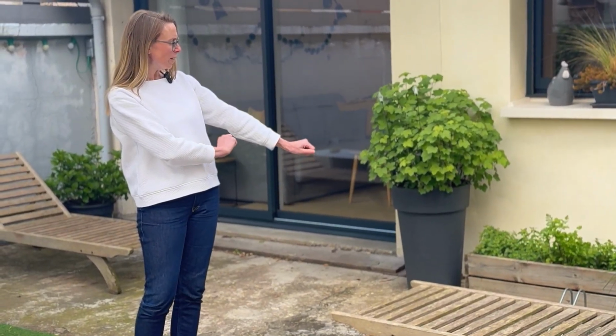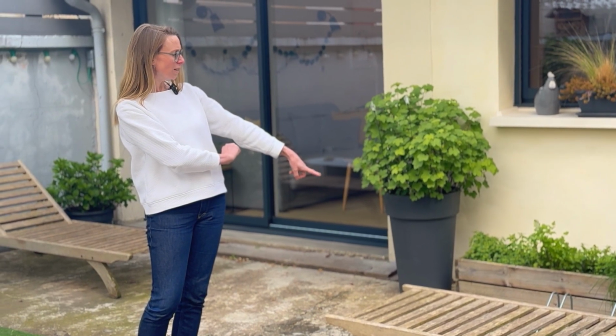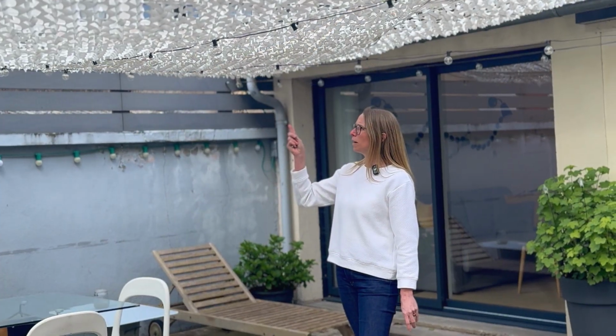And then we also have a place where they can put their bikes if they come with their own bicycles. And then we also have string lights. So in the evening, it looks really cute out here. And we also have this shade netting as well. And you can see we're right downtown, and yet it's still super calm back here.